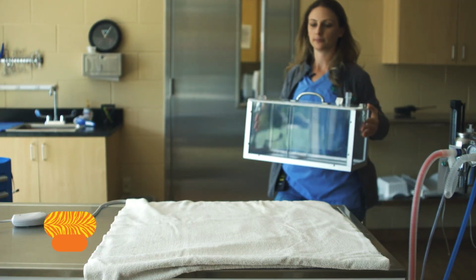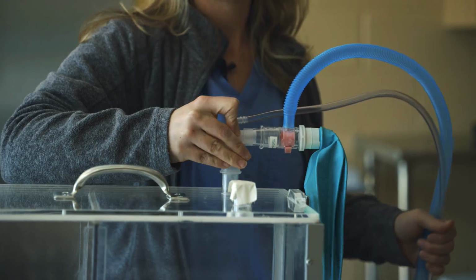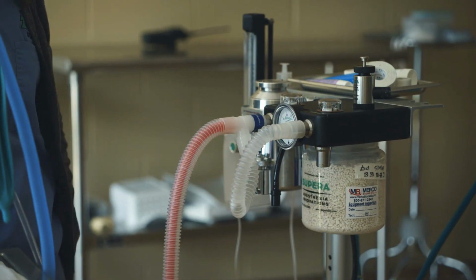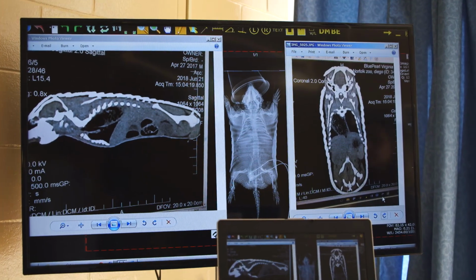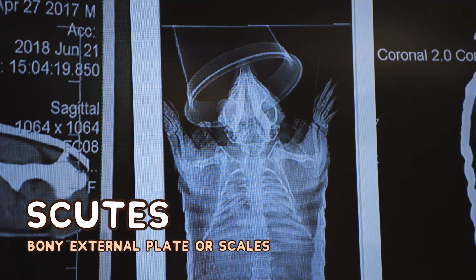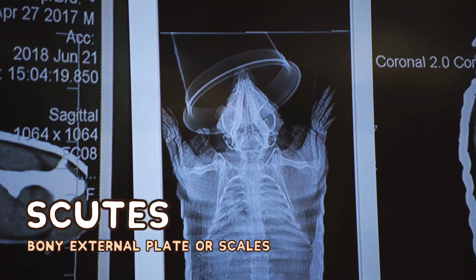Once we noticed that he was regurgitating his food, we did anesthetize him for initial diagnostics. So we got x-rays and we got blood work. His blood work all looked great, so we ruled out anything metabolic, anything wrong with his organs. Then we moved on to x-rays. And the problem with the x-rays is that he has a very strong outer shell that we call scutes on his body, which really prevent us from seeing much of anything internally.